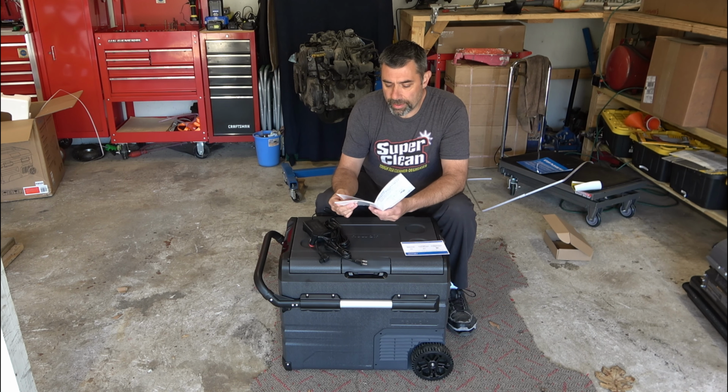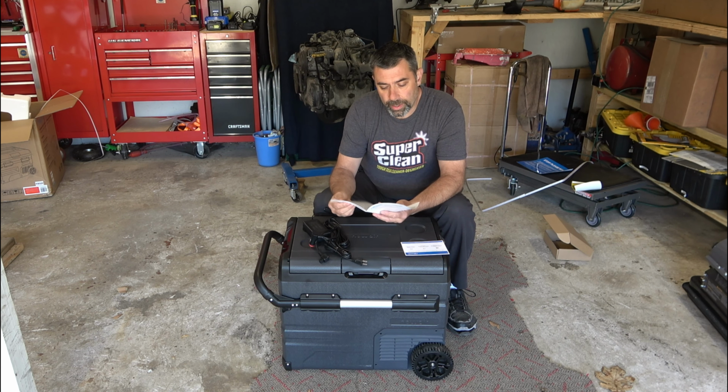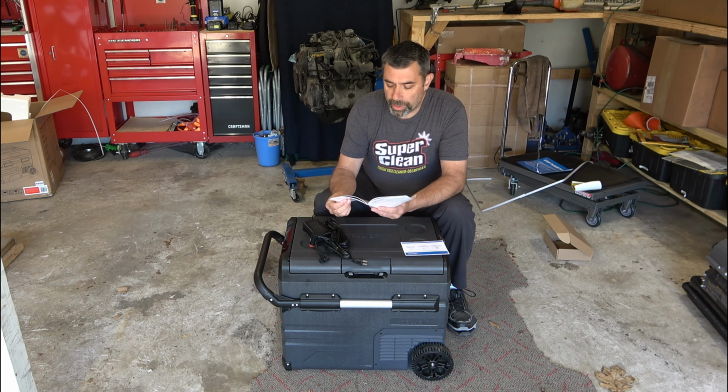It is 41 pounds, and it is 28 inches by 18 inches by 20 inches, so pretty darn cool there. And then there's a whole bunch of safety warnings and whatnot.